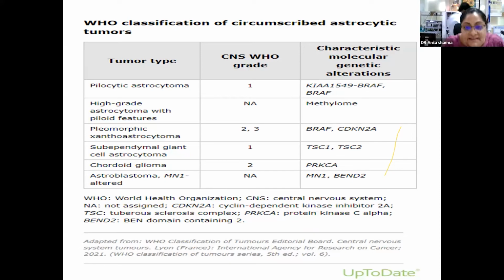So, this is the tabulated form of these six tumors which I just named, and these are the grades assigned by the WHO. The pilocytic astrocytoma is always grade 1, and the characteristic molecular genetic alteration, which I'll talk about in a little more detail, is the KIAA1549-BRAF fusion and the BRAF mutations.